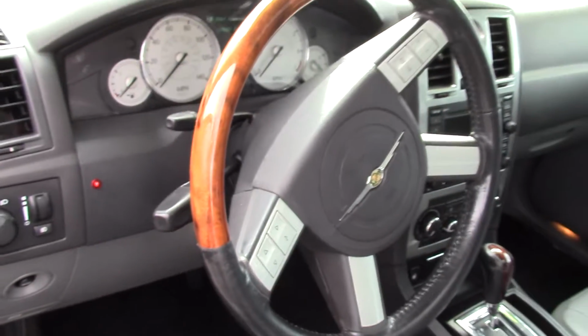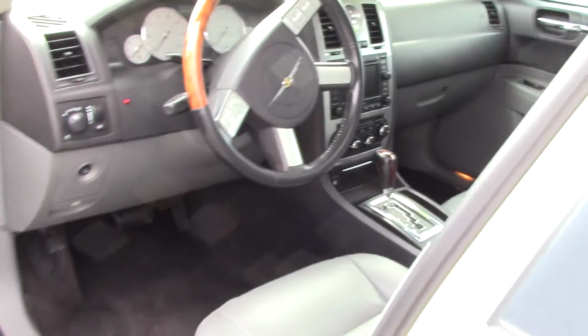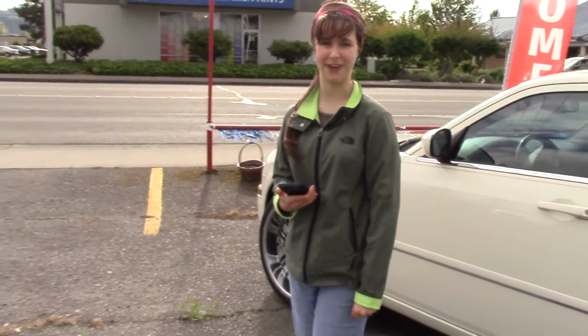Did you take a look at that audio system? It has a CD player and a radio, and really good crash test ratings. 5 stars, which is the most important feature of all for you and your family.